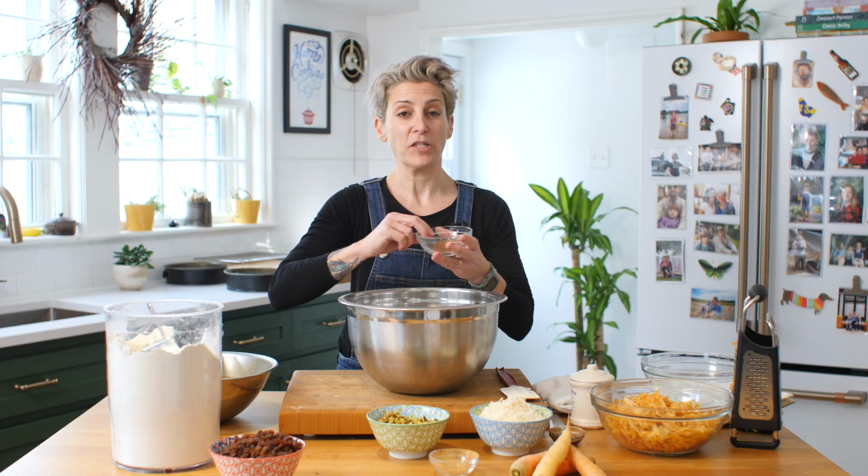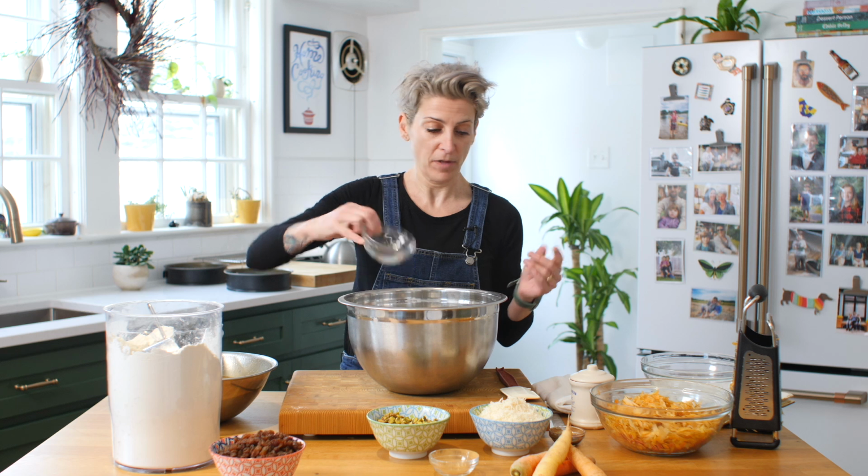And then I've got cloves, nutmeg, and allspice, which is sort of what makes it a little bit different from a lot of carrot cakes.